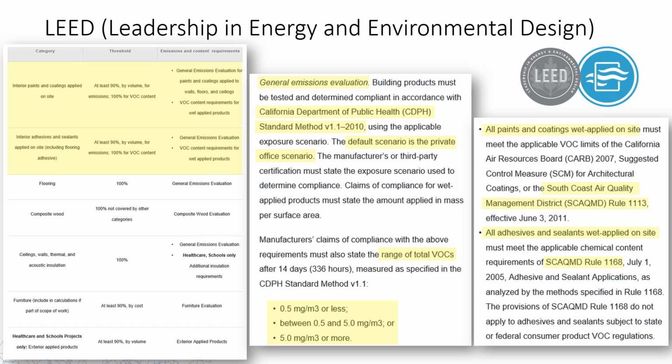So on the far left, you'll see a summary of the thresholds for each product type. So those that I just mentioned, like interior paints and coatings, interior adhesives and sealants, flooring, wood, etc. And the requirements that they have to meet. So using the top row as an example for paints and coatings or even adhesives and sealants, 90% of the products used on site should meet emissions requirements and 100% should be low in VOC content.